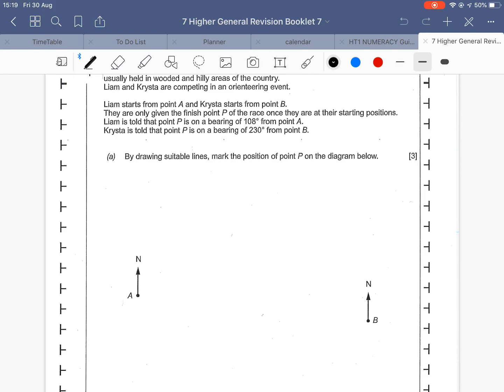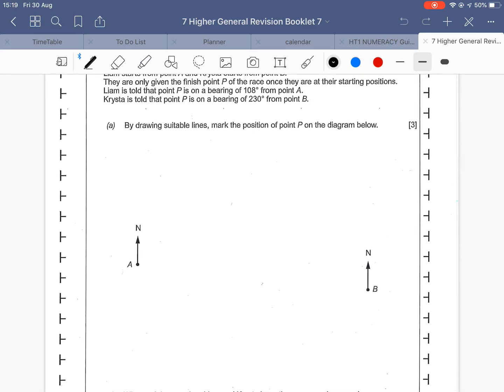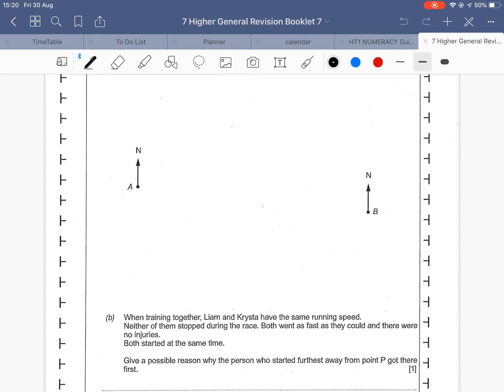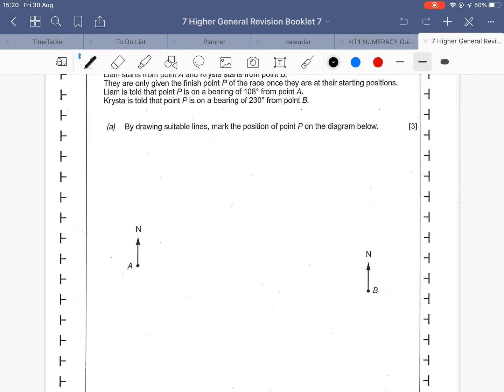Liam is told that point P is on a bearing of 108 from A, and Krista is told that point P is on a bearing of 230. Now this is going to be hard to do on my iPad, but I'll give it my best shot. So Liam is told that point P is on a bearing of 108 from A.